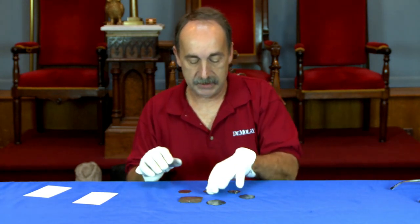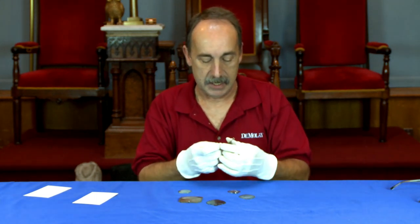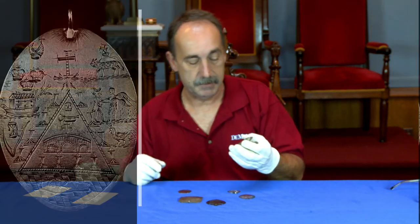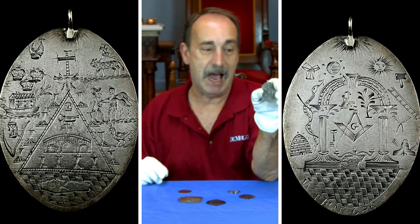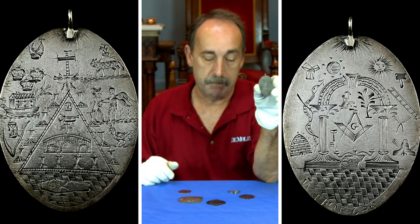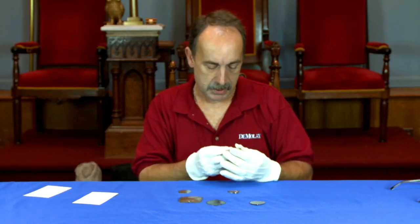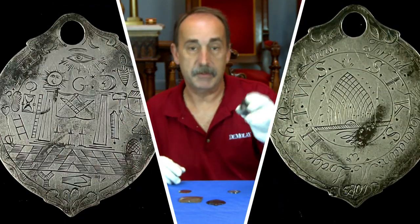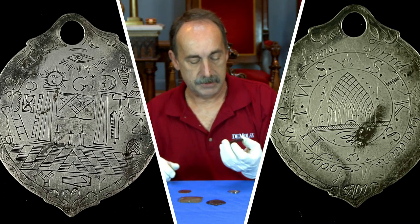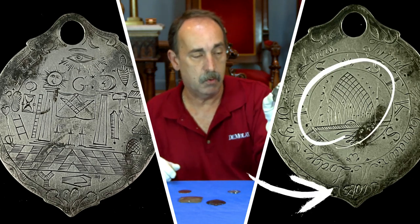They usually came in a number of different shapes and sizes. Again, we're going to have better images when we post these up. They will have the person's mark and or Masonic emblems on both sides. They would have his mark on one side, Masonic emblems on the other. Here's an excellent one that has Masonic emblems on one side, and on the other one, it has the individual's mark and a date of 1801.